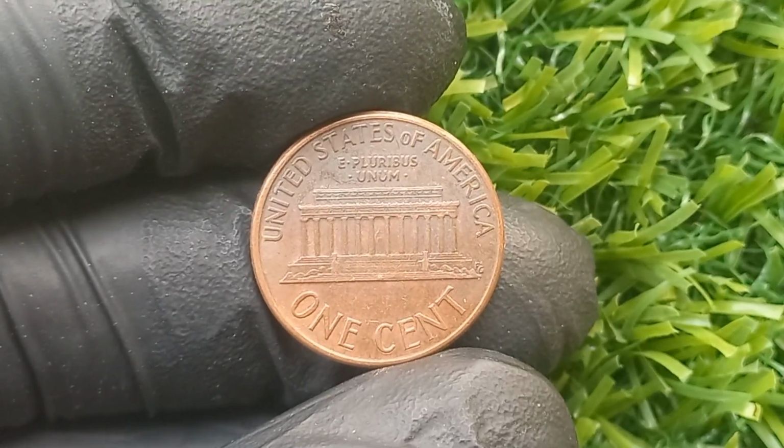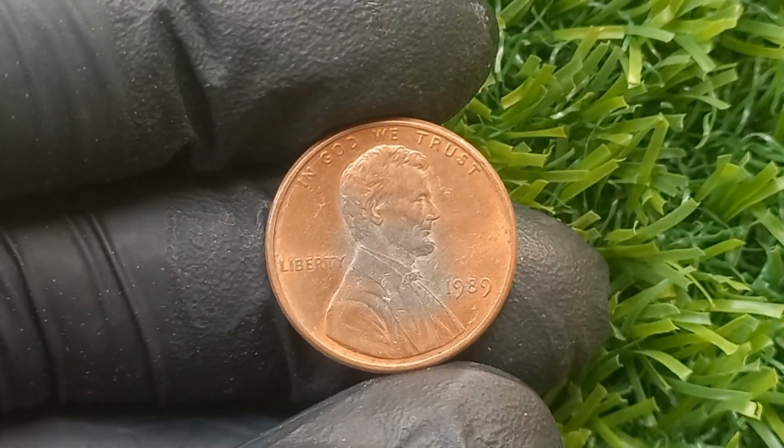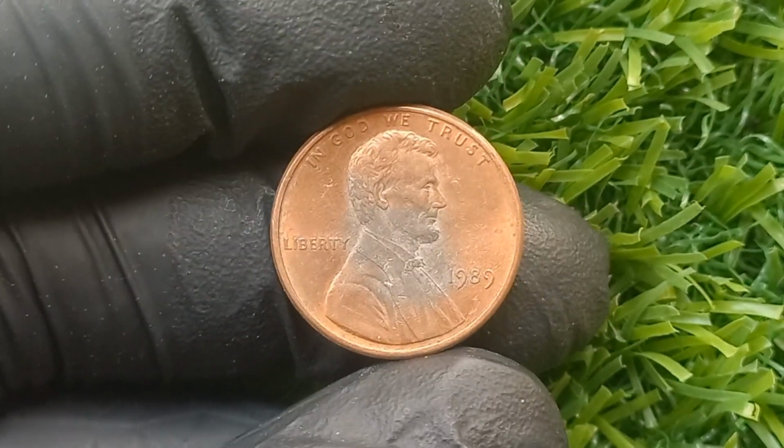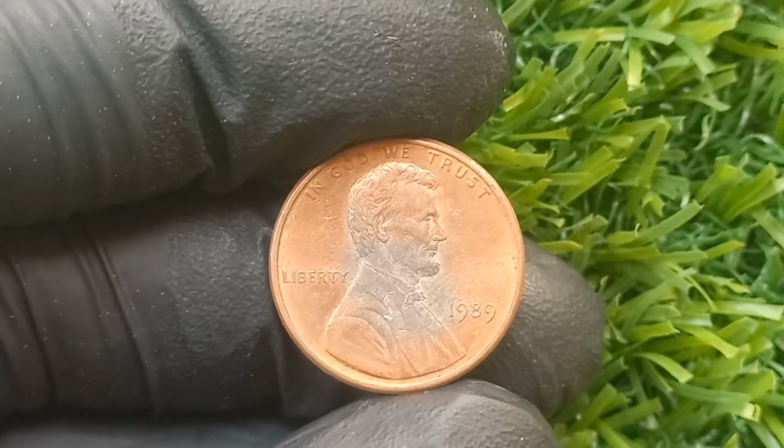Have you checked your pennies lately? If not, maybe now's the time, because the next coin you hold could be worth more than your car. Resolution: how to identify, protect, and sell your rare 1989 penny.